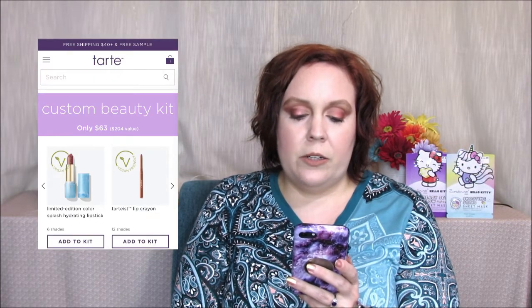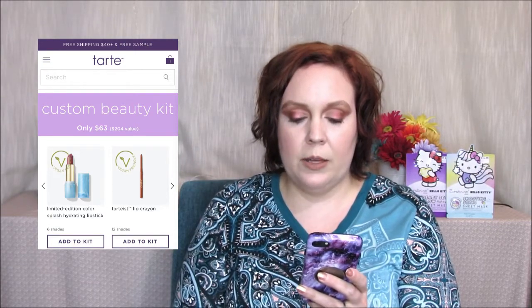The Lip Sculptor Lipstick, limited edition Color Splash Hydrating Lipstick. This, I have one of these and it just like disappears immediately practically. The Tardis Lipped Crayon, which I've not tried. The Glossy Lip Paint, which if y'all know me at all, you know that I'm not a big lip gloss person. The Color Splash Shade Shifting Lipstick, which sounded interesting. And then some more of the Quick Dry Matte lipsticks in some different colors.